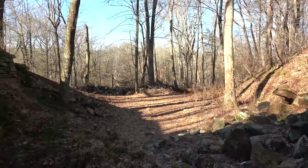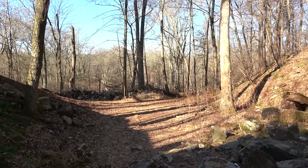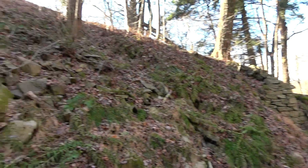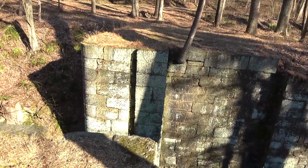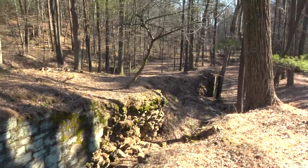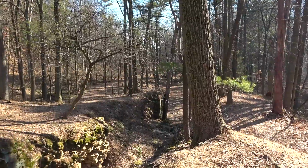Looks like they've been doing a lot of work out here, cutting some trees and stuff. So let's make our way to the top here, I believe. All right, here we are up top. I'm not going to get too close. I really like looking over the edge, but it drops down in there. And you can look back that way. We came all the way up through there.